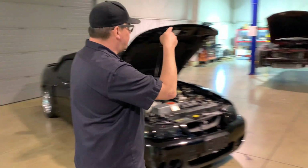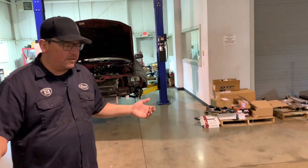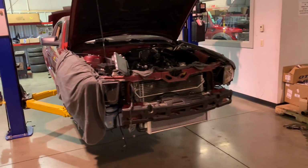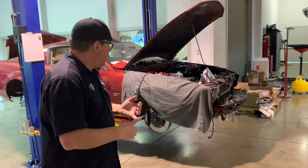Check out the Coyote Swap, Doug. Over here, I will, in the future, which I normally do on these, do a longer video about this car. Maybe come over here. This is like in process. So it looks torn apart, but it's because it's being built. We did a Gen 2 Coyote.